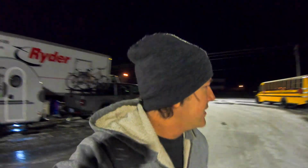Shannon and I left tonight from Kansas City. It was about 0 degrees out. We made it to Illinois. It's still about 0 degrees out. We're gonna try to warm up this camper. Hopefully it works out okay.